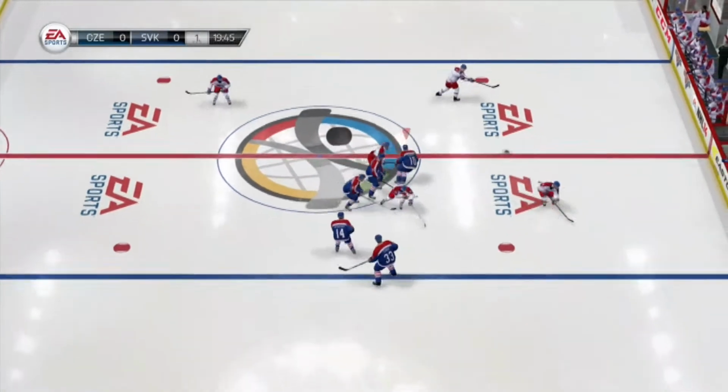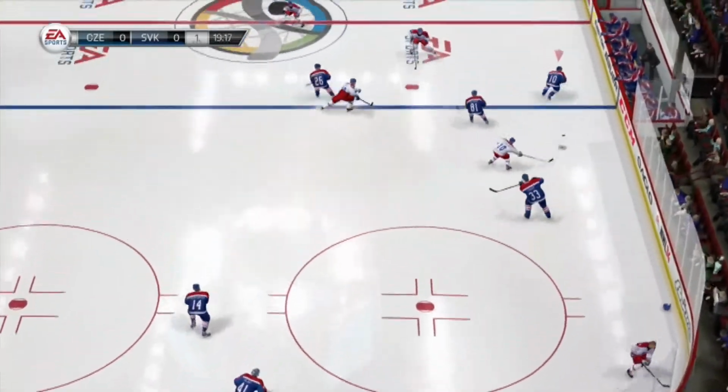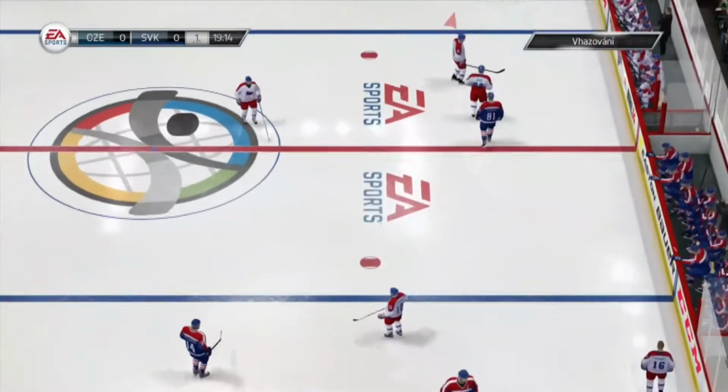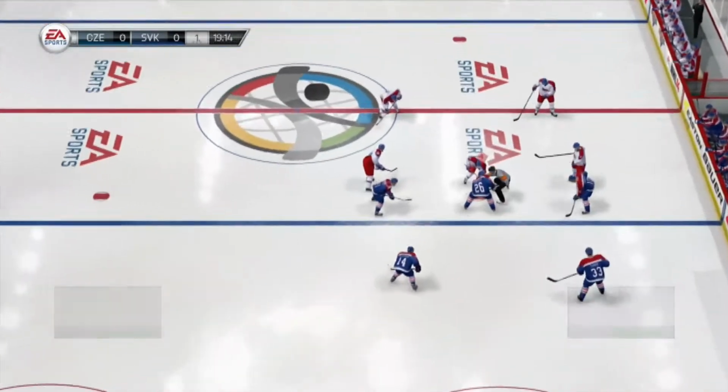Winger moves in to pick up that puck. Good tie-up in the faceoff. Stand by for a lot more of those kind of hits. These two teams don't like one another. And a whistle. No more puck on the ice. I think that one ended up in the bench.